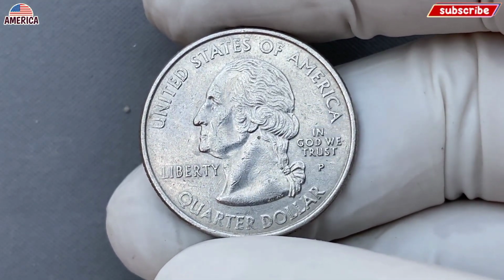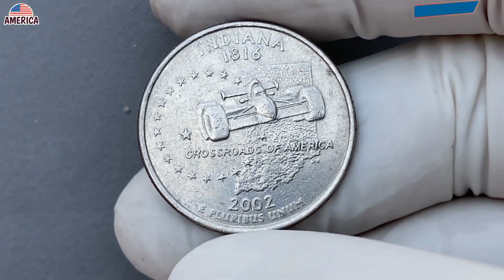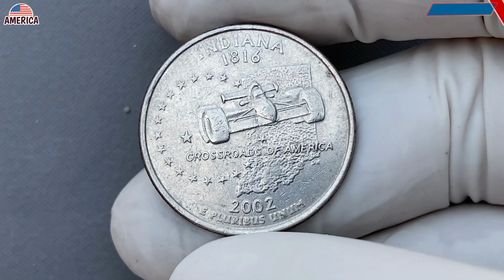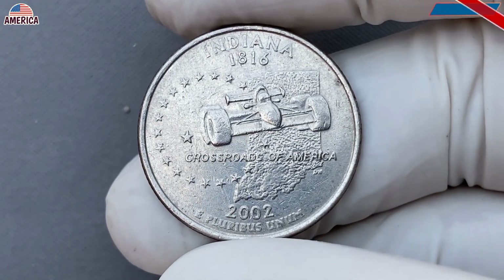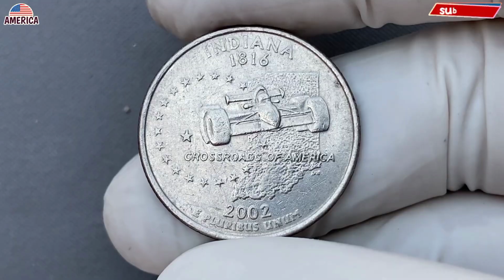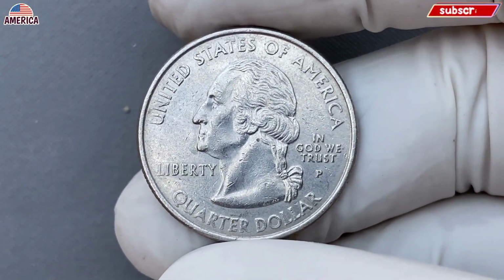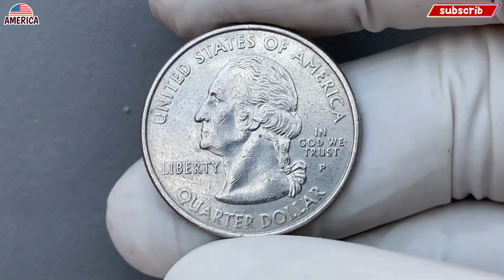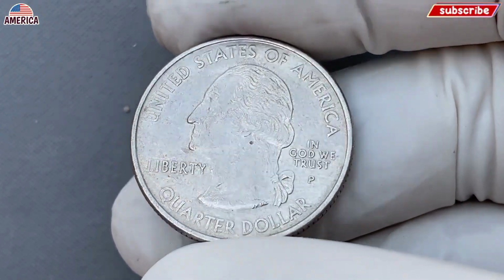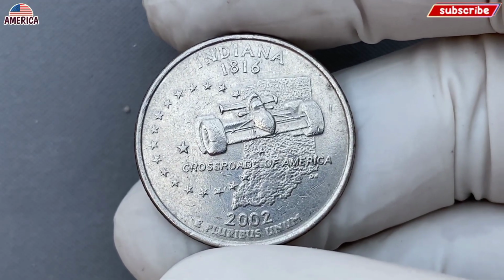One of the most fascinating errors on the 2002 Indiana quarter is the double die obverse, where the lettering and details, especially around the date and Liberty, appear doubled or shadowed. This doubling occurs due to a misalignment during the die creation process, creating a unique and highly recognizable feature. For collectors, spotting this double die effect instantly increases the coin's desirability because it confirms that this is no ordinary quarter but a rare production anomaly.